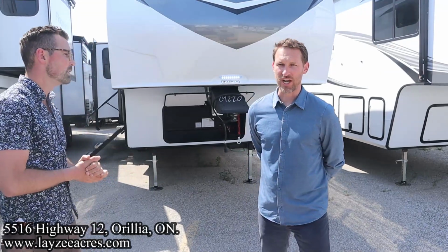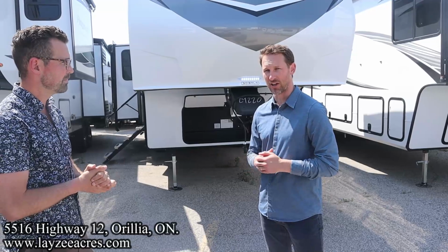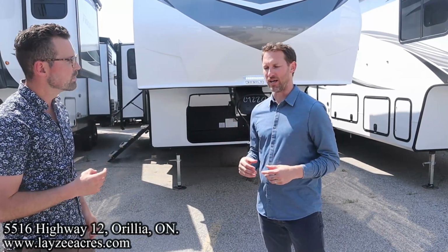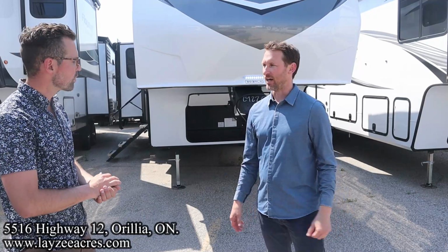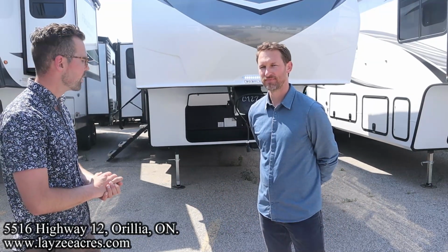So I would say the biggest changes, like you mentioned, the exterior graphics package changed. The interior color changed pretty drastically. Lightened it up without going white. So we still want to be comfortable, classy, and have that rich feel, but lighten it up a little bit. We were getting a lot of feedback from our customers, so we were listening. Right on.